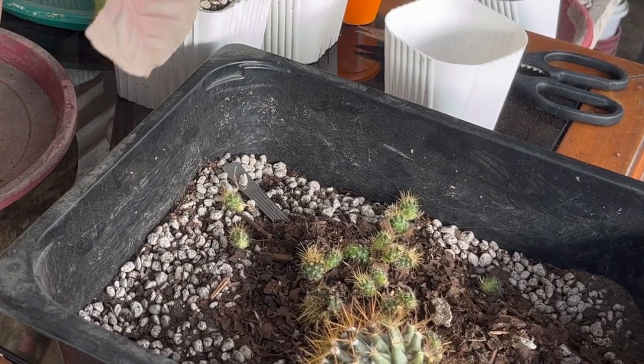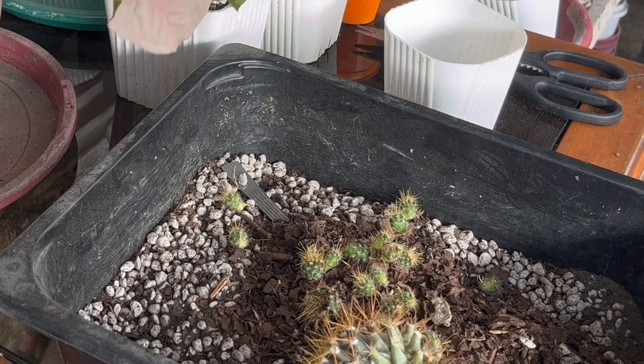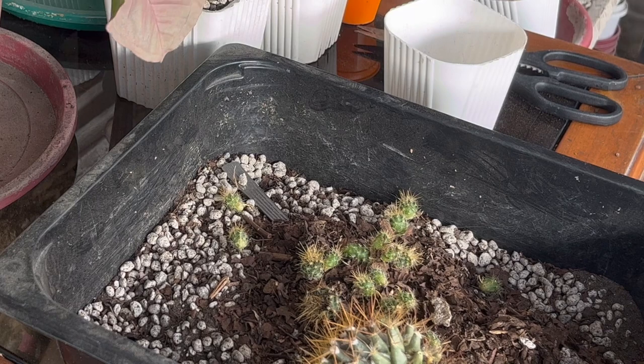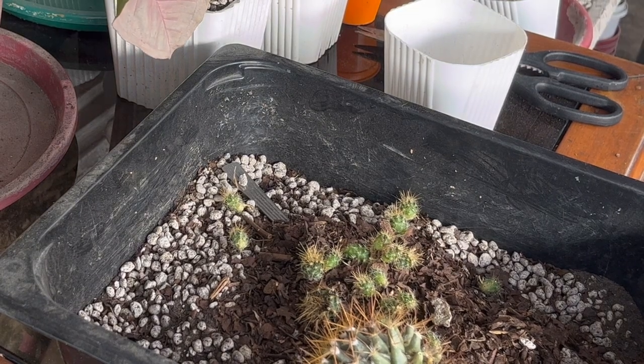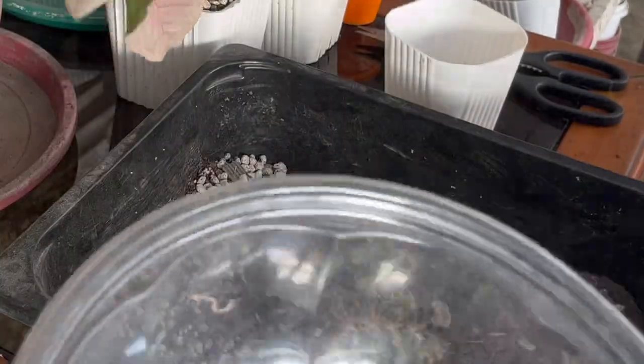Able to separate the babies from the mommy, and it was like a total of 22 baby cactus that we separated. So we'll try to repot the mommy first and then the babies naman.